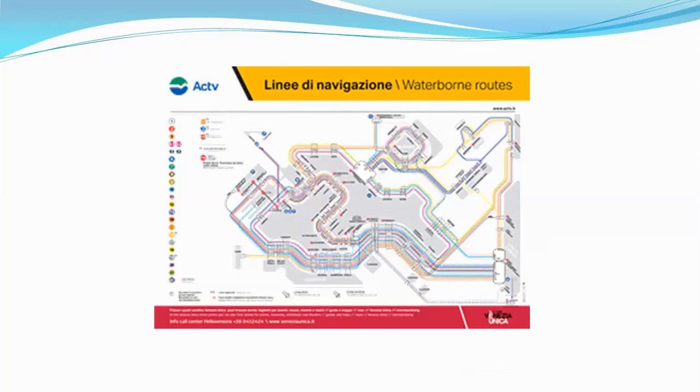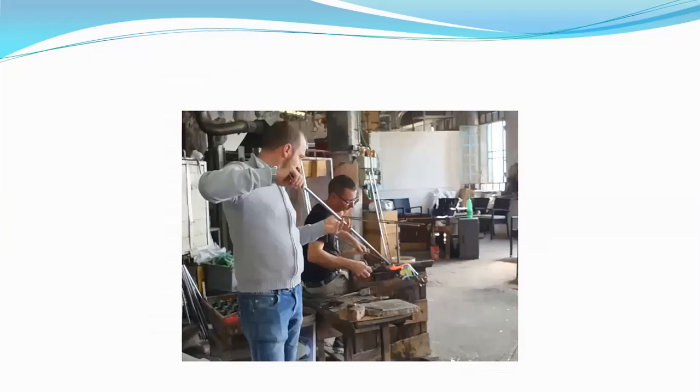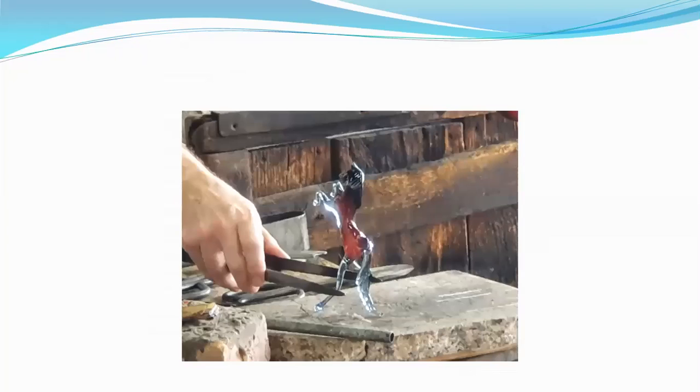There are several islands that it will take you out to, but the two main ones that we'd recommend are Murano, which is renowned the world over for its beautiful glass. All you have to do is wander through the streets here and you will find open workshops where you can go in and watch people creating these amazing glass ornaments. You can buy them very reasonably as well, but it's fascinating to watch them at work. It's a beautiful little place in its own right.